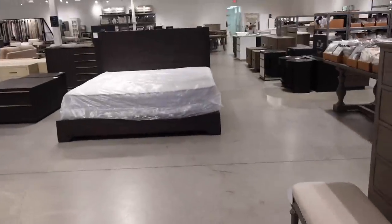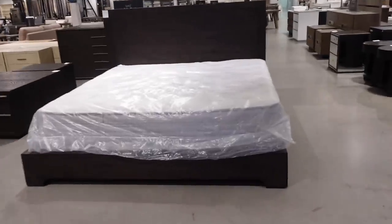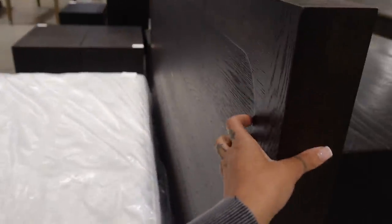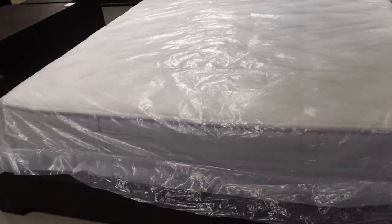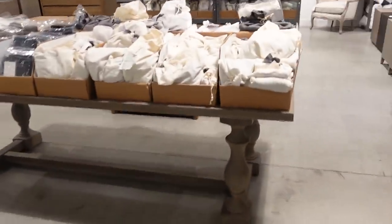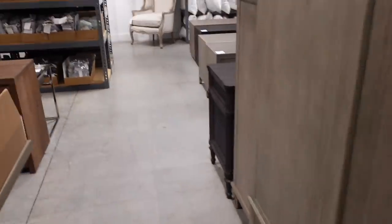Now I do like this dark wood bed, because you guys know all the wood in my house is like this dark brown gray wood, but I really wanted to go lighter. I don't know, but I like this. Ooh, girl, I don't know. Let me come over here and look somewhere.